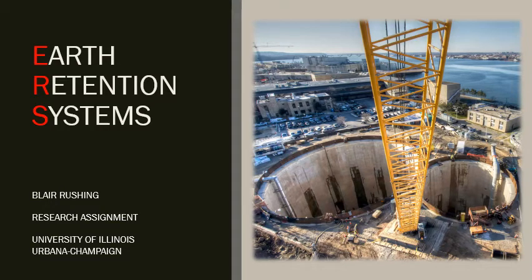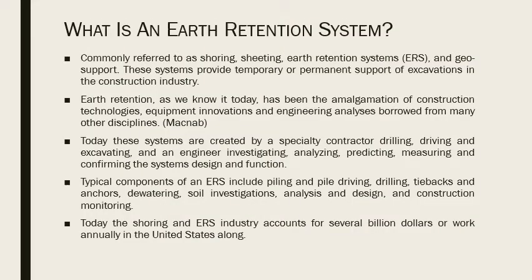Hey everyone, today we're going to discuss earth retention systems. What is an earth retention system? In the US, it's commonly referred to as shoring or sheeting. It can provide temporary or permanent supportive excavations in the construction industry.